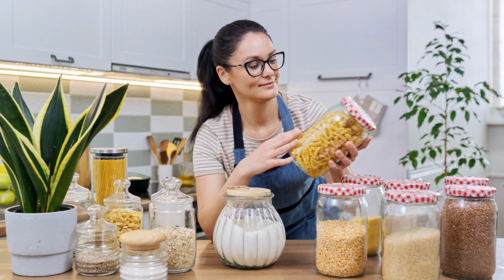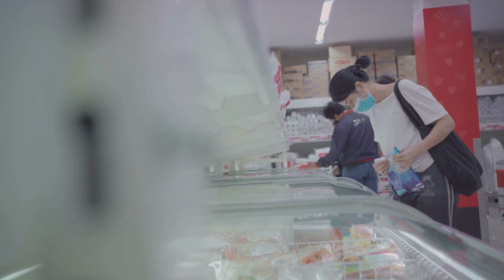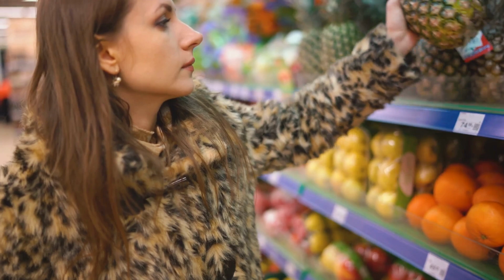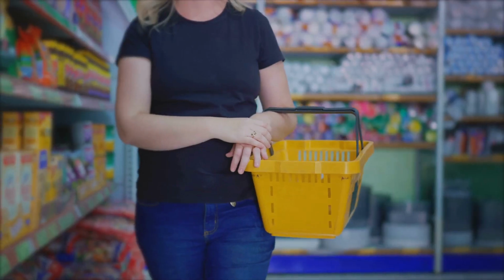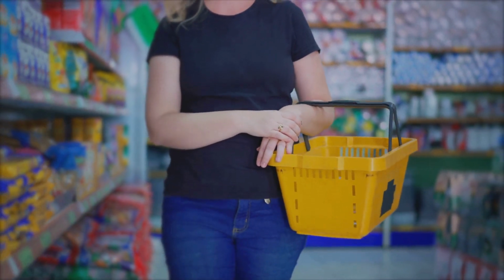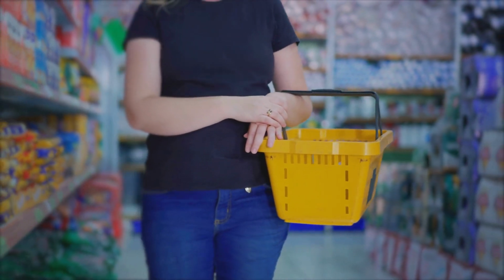And let's not forget about buying in bulk. This is a great strategy for non-perishable items like rice, pasta, canned goods, and toilet paper. You'll be surprised at how much you can save in the long run. But remember, only buy in bulk if you have enough storage space and can consume the items before they expire. Lastly, consider store brands. Often, these are just as good as name brands, but significantly cheaper. Don't let fancy packaging fool you. What matters is the quality of what's inside.